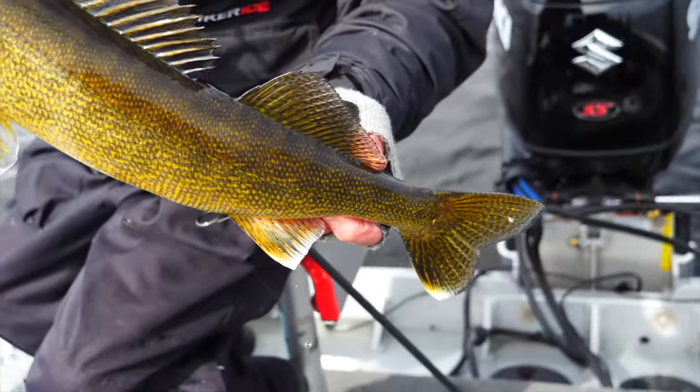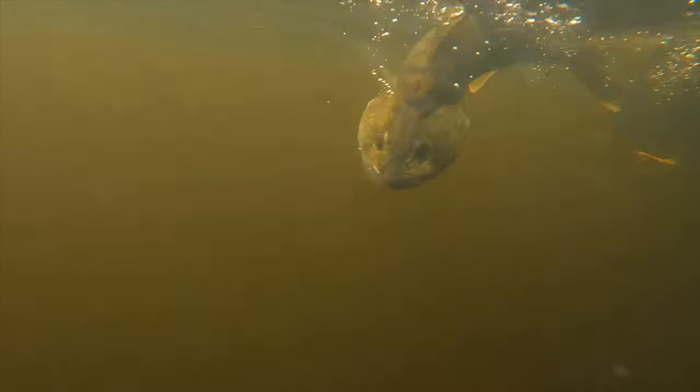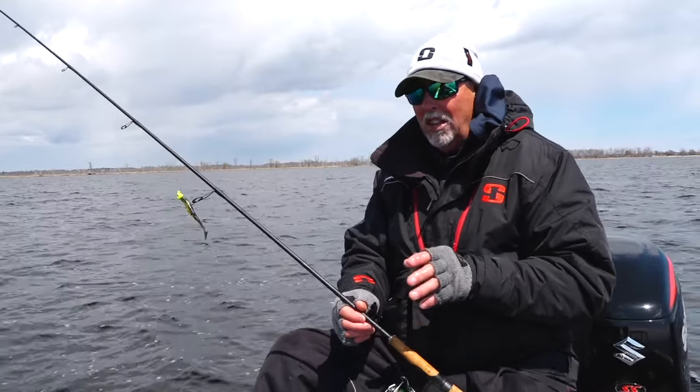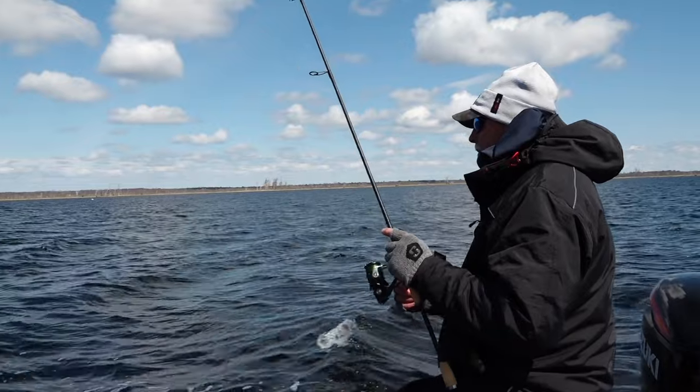One of the nice things about what we're doing today is the rod and reel combos that we're using and the line is identical for both presentations. So if we're throwing a jig or if we're throwing a lipless crankbait, the same rod and reels work perfect for that. A 7 foot medium or medium light action rod to a 7.5 foot medium light action rod is going to be ideal.